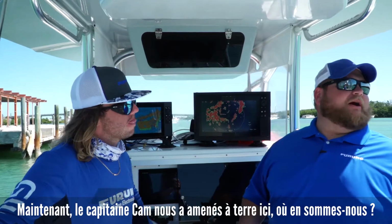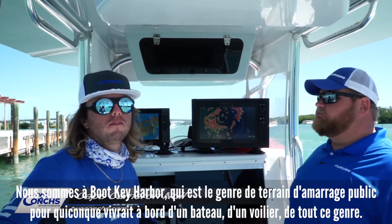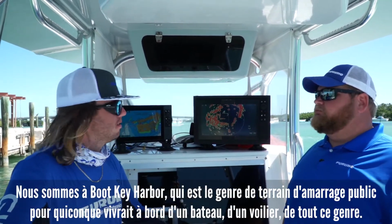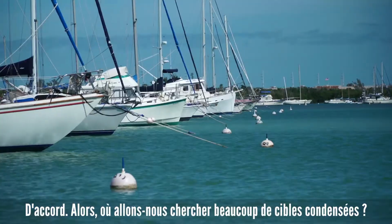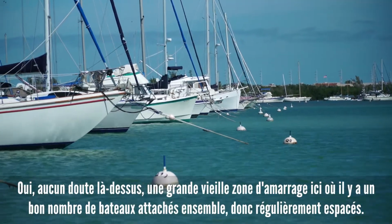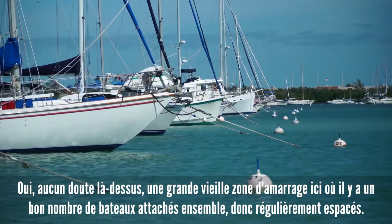Now Captain Cam has brought us inshore here. Where are we at? So we're in Boot Key Harbor, which is the kind of public mooring field for anybody that would have a live aboard boat, sailboat, anything of that nature. Okay, so we're going to be looking at a lot of really up close condensed targets. Yeah, no doubt about it. Big old mooring field over here where there's a good number of boats tied together, evenly spaced out.